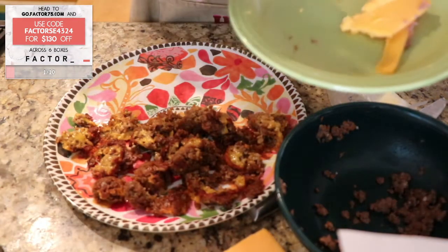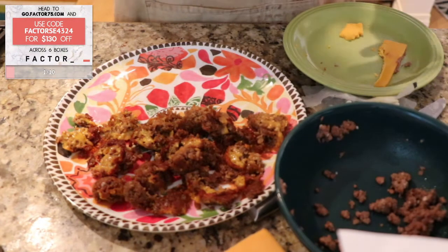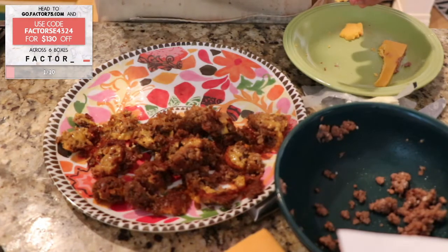I'm going to grab some of this cheese, and I'm going to eat it, because I actually haven't eaten breakfast this morning because I've been so busy preparing the stream.